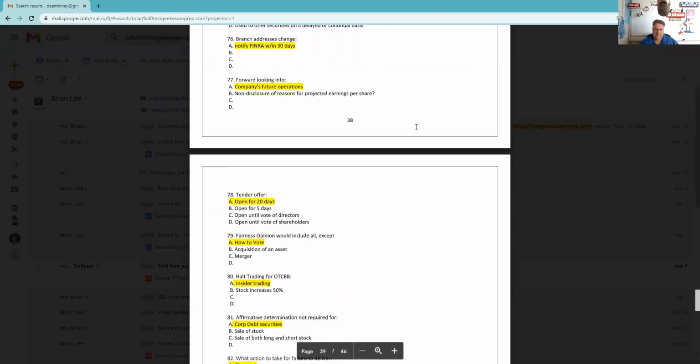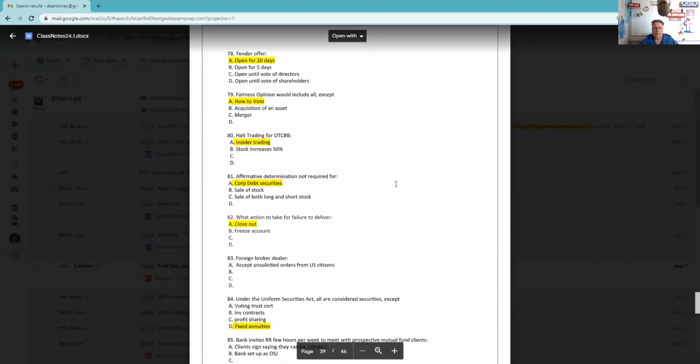Forward-looking info. We're allowed to provide forward-looking info, but to have the safe harbor, we have to give a disclosure that forward-looking statements may or may not prove to be true. So there would be some disclosure made in what's called a forward-looking statement. It would become just future operations, right? We don't really know about that. Non-disclosure of reasons for projected? No, the whole point about a forward-looking statement is we're allowed to give forward-looking statements about the issuer, but then we have to add the disclosure that they may not prove to be correct, for whatever reason.